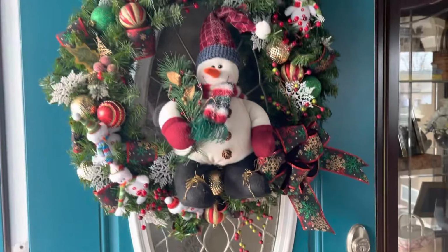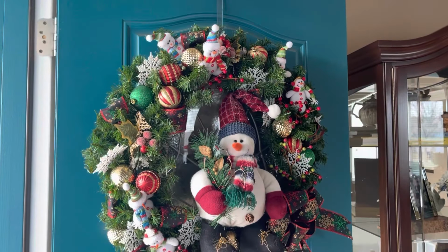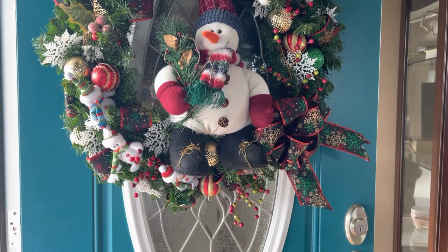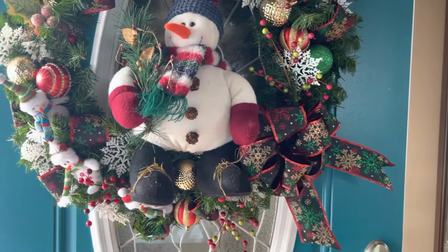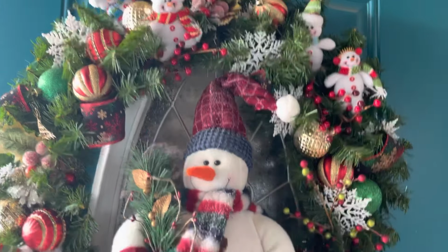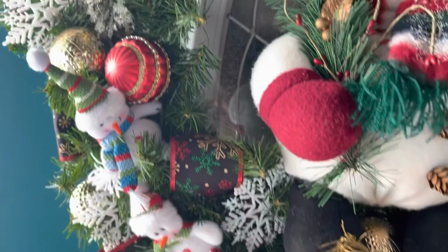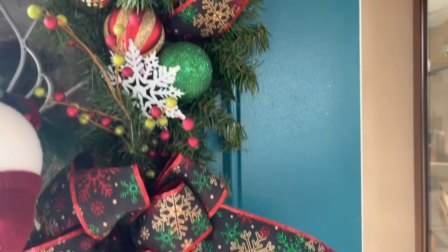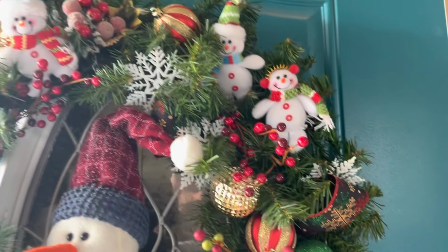I did change my mind on my wreath for my front door the other day. And so what I did was take a snowman wreath that I had made a long time ago and just stuck in one of my snowmen from my collection. And all I did was wire him. So I thought this fit my little snowman theme a little bit better. I'm real happy with it.